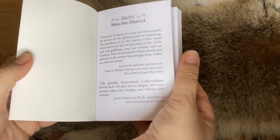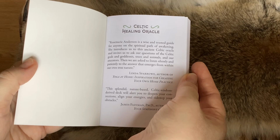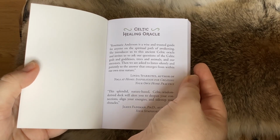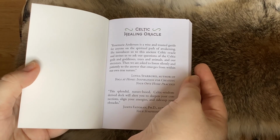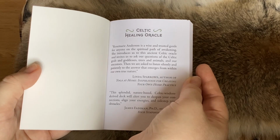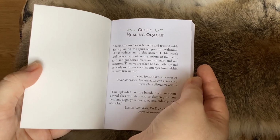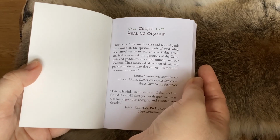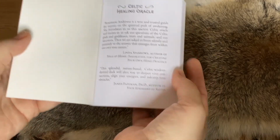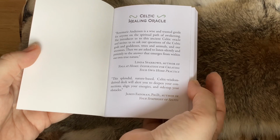So we've got this little bit here where it says Rosemary Anderson is a wise and trusted guide for anyone on the spiritual path of awakening. She introduces us to this ancient Celtic oracle and invites us to ask our questions of the Celtic gods and goddesses, trees and animals, and our ancestors. Then we are asked to listen silently and patiently to the answer that emerges from within our own true nature. And that's Linda Sparrow, author of Yoga at Home.